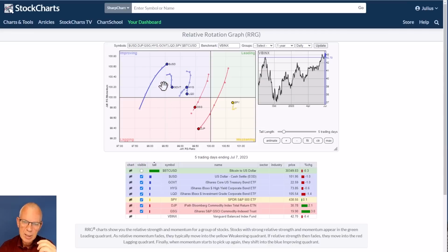And we see that Gov and corporate bonds are already rolling over, and high yield is still pushing there, but it's a short tail. And the two commodity tails, GSG and DJP, which were on the far left on the weekly, are now back into the lagging quadrant as well.